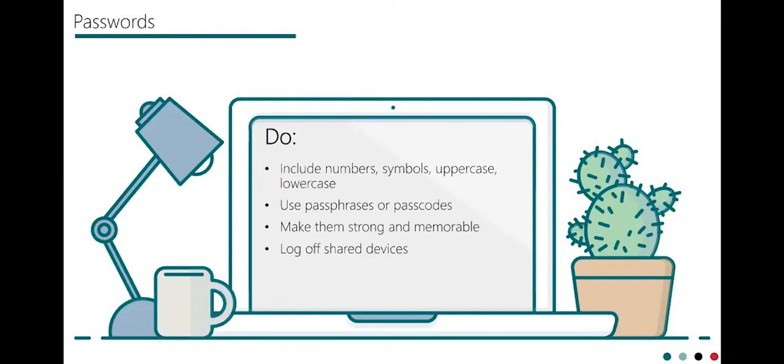You're going to want to make sure it's something that's memorable to you. And then the other thing is to make sure you log off of shared devices. So if you log into the computer in the library, or if you're going to school and you log into a computer lab computer or something like that, make sure you're logging off of all of your apps that you've opened so that you're not leaving it open for the next person to come along.